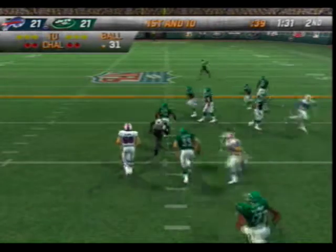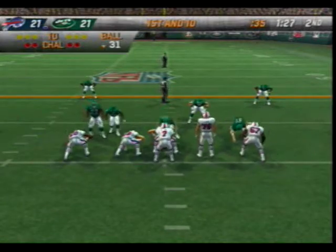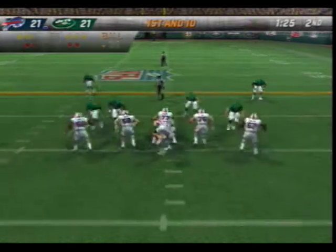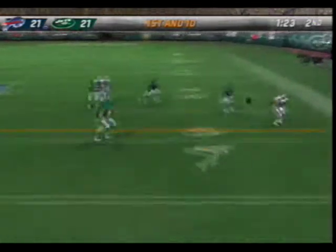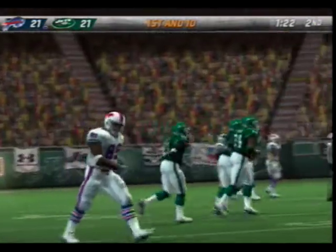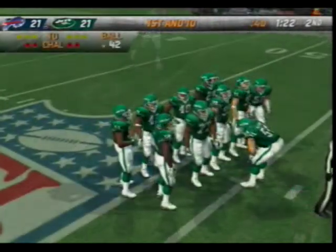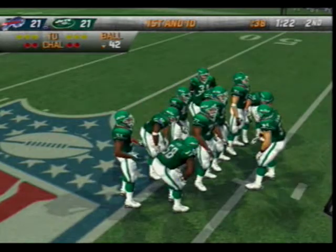And they hurry up to the line. Blitz is coming. Gets the pass off. And he steps out of bounds at the 42. Bill holds in the pass for a first down. He's picked up both first downs on this series.